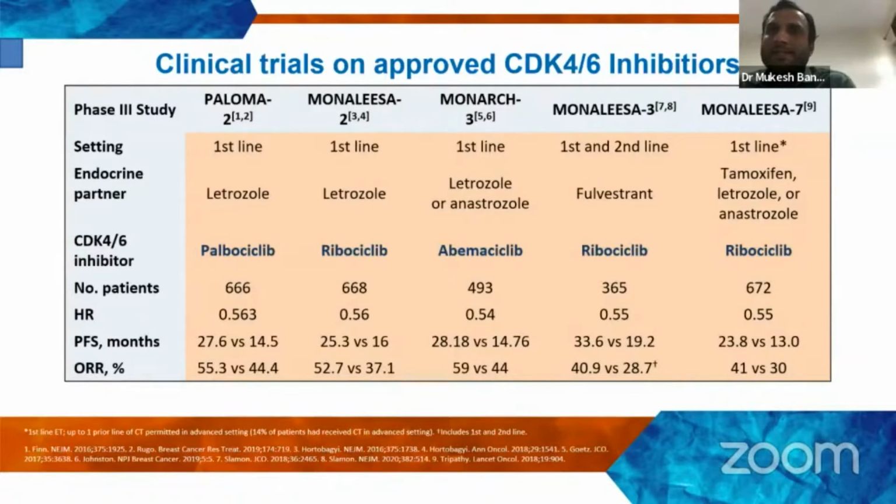So these are the clinical trials on the approved CDK4/6 inhibitors. We have the PALOMA-2 trial, which was a first-line setting trial. In this trial, letrozole was combined with palbociclib. 666 patients were there. It showed a progression-free survival of 27.6 months versus 14.5 with letrozole alone. We have the MONALEESA-2 trial in which letrozole was combined with ribociclib. Again, 668 patients, PFS benefit of 25 versus 16 months. MONARCH 3 trial, letrozole or anastrozole plus abemaciclib, PFS 28 versus 14 months.